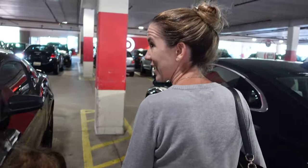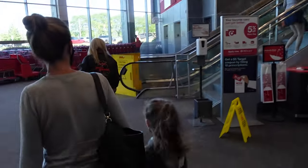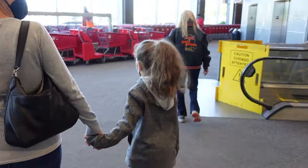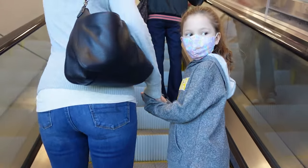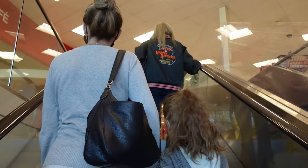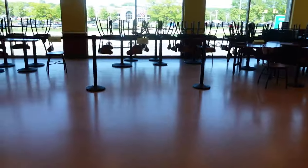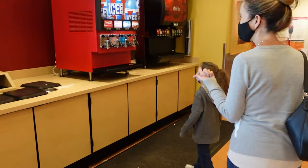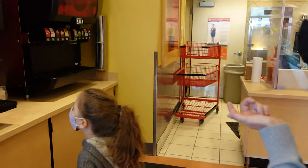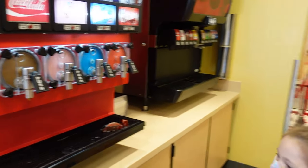I'm so excited. It's almost like being at the airport. It feels like we're at the airport. We're going to Target. Oh my gosh, it even looks like the airport. You want to go up the escalator or the elevator? Dang, this is a huge cafe. Oh, are we getting ices? Strawberry shortcake, blue raspberry, cherry, and coke.